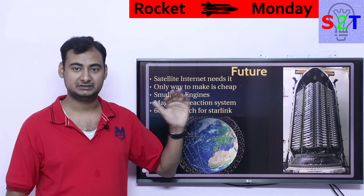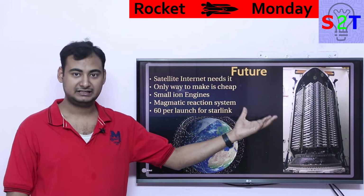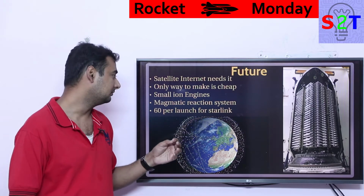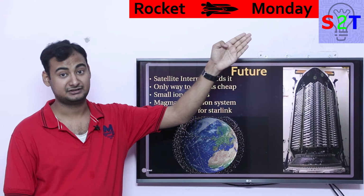They will figure out how it works and all that, because, mind you, the Falcon 9 will set it into orbit, but after that it will be sent out using either springs or ejectors. Whatever they use, they have what we call a small ion engine. You can check my detailed video about ion engines here.